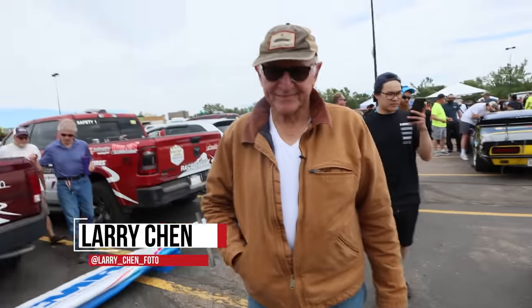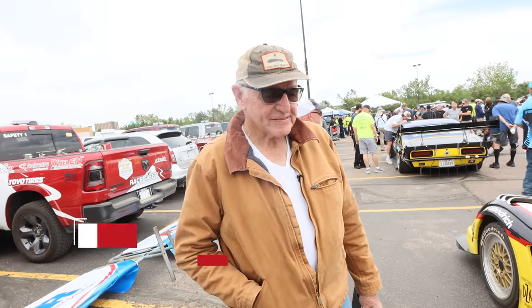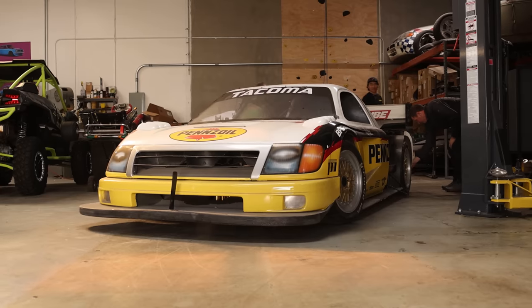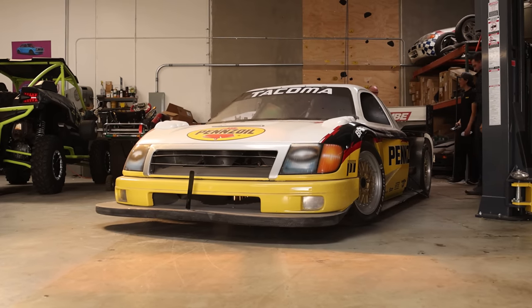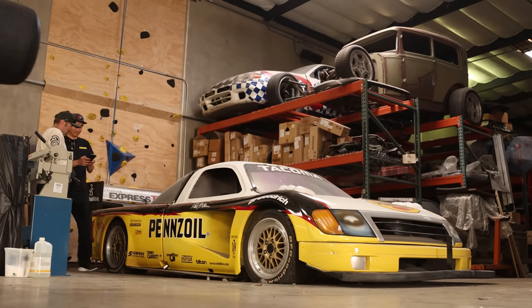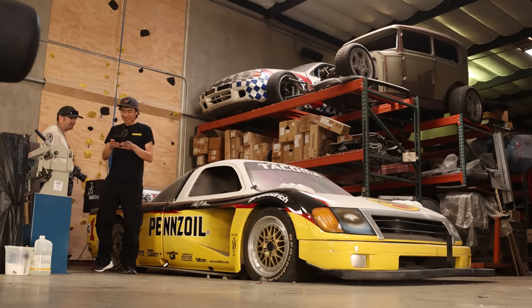Back at Millen Mountain. Wow, it used to be... Yeah. It's crazy because when we started this project, just following along, this was completely dusty. This was just stuffed in a corner. And it was in no shape or form ready for Pikes Peak. But now we're here in the tech inspection line.